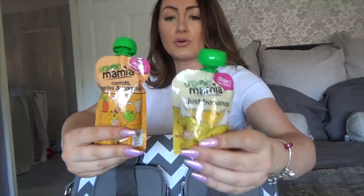So we've got carrot, apple and parsnip, and also a banana one, because he is weaning and I am feeding him my own food, but obviously I can't take that through. I don't think I'd be able to take that through security. So these are sealed, so we can take those. I've also got some spoons to take with us. I know 4 spoons might be a bit excessive, but I just thought in case we lose any, because Penelope's always taking things out of the bag and putting them somewhere, so you never know.